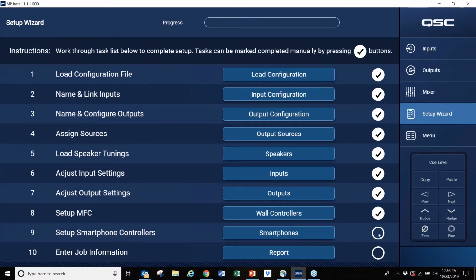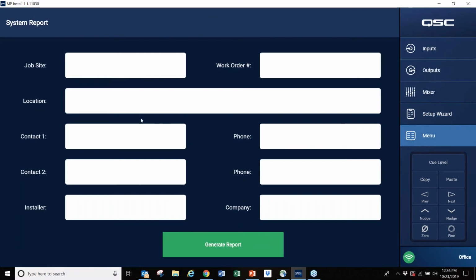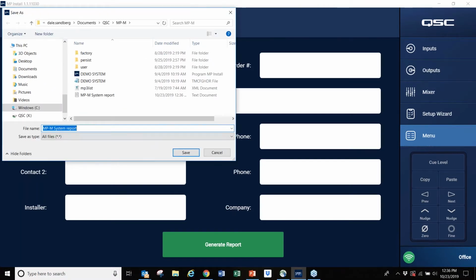So we've set up our smartphones now. The final step would be, maybe you want to send a report back to a project manager. Here's the report that says, hey, this was Five Guys, Chino, whatever. Work order number, location, address, who's the electrical contractor, who's the project manager, who am I, right? Once I'm done, I can just hit generate report, and it saves a file. If I'm running this on a tablet, it actually generates an email directly with that report in it.